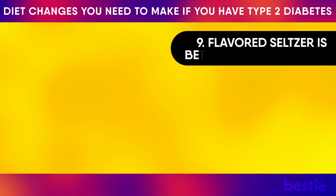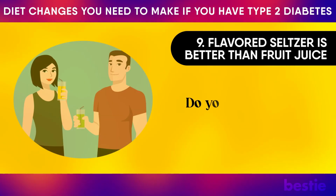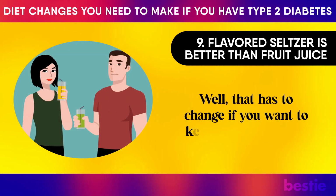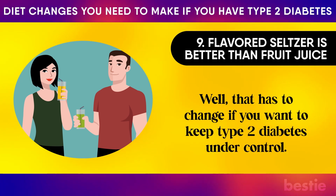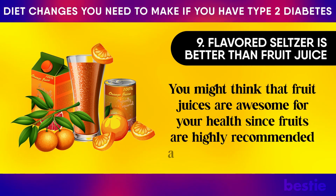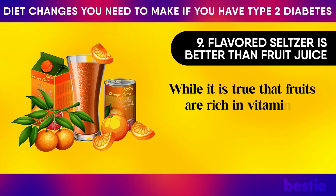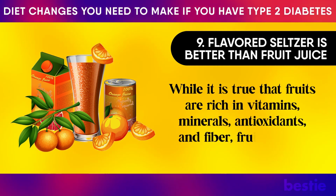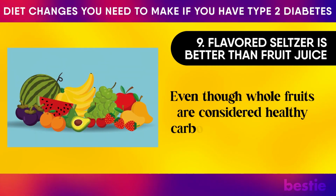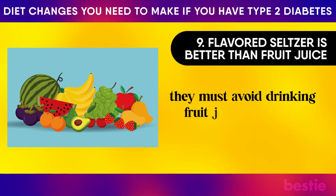9. Flavored seltzer is better than fruit juice. Do you love drinking fruit juice for breakfast? Well, that has to change if you want to keep type 2 diabetes under control. You might think that fruit juices are awesome for your health since fruits are highly recommended as part of a healthy diet. While it is true that fruits are rich in vitamins, minerals, antioxidants, and fiber, fruit juice is another story. Even though whole fruits are considered healthy carbohydrates for people with diabetes, they must avoid drinking fruit juice.